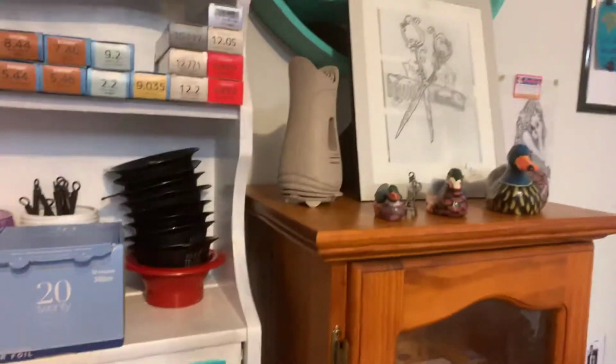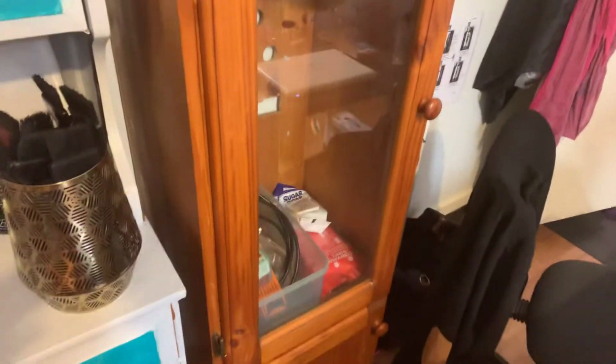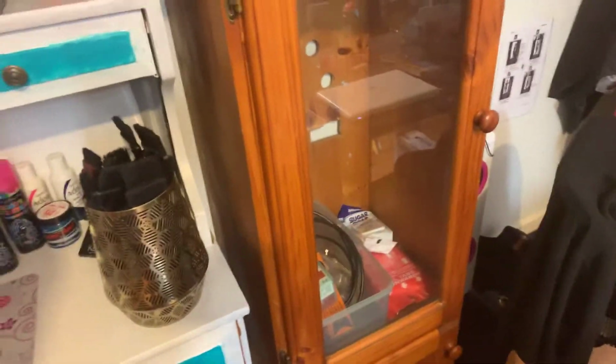What is that, a perfume thing, it lets off nice smelly stuff. This I don't store, I just store my fire blanket, things that you need for the salon, so I won't show you that, it's not very exciting.